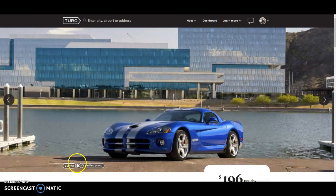Now you'll notice that there are these verified photos down here at the bottom. Turo will come and they will take pictures of your car. If you're near Dallas, I'm pretty sure Dallas has it. It might be worth it to contact them. Just go onto the support and look up how to get photos, and they'll have a photographer that'll come. He'll find a spot for you. You'll notice there's nothing distracting from this. It's the car, and it's a nice scenery in the background.